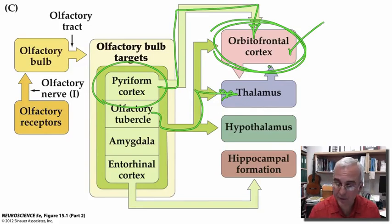This is a thalamic nucleus that has connections with not only the orbital and medial part of the prefrontal cortex, but really the entire prefrontal cortex. So by this means, olfactory signals can engage a broader network that is used for executive functioning and decision making.